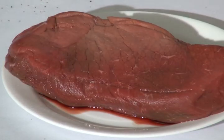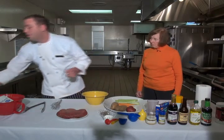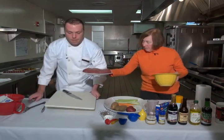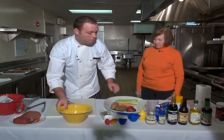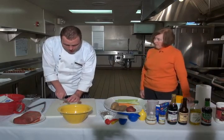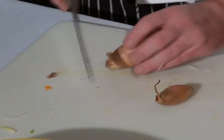Okay. So what we're going to do is start working on a marinade. This is a little more in-depth of a recipe, but again, it's easy. Anybody can do it. Let me move the one out of the way. What we got now, I've got two shallots. The recipe says about half a cup, and I figure about two would be about half a cup. It's not an exact science. You don't really have to measure it, but if you want to, you certainly can.